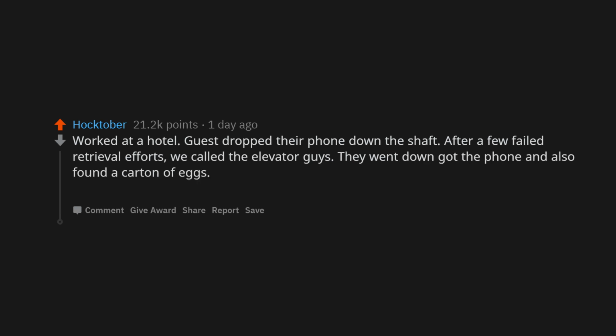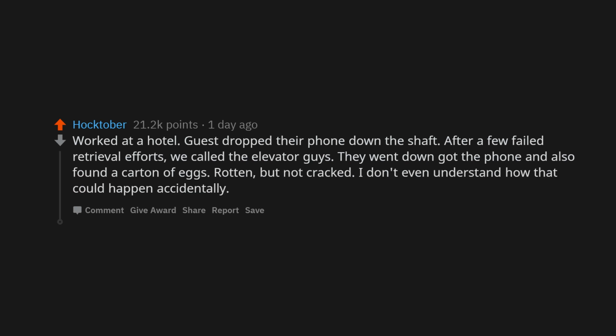Worked at a hotel. Guest dropped their phone down the shaft. After a few failed retrieval efforts, we called the elevator guys. They went down, got the phone, and also found a carton of eggs. Rotten, but not cracked. I don't even understand how that could happen accidentally.